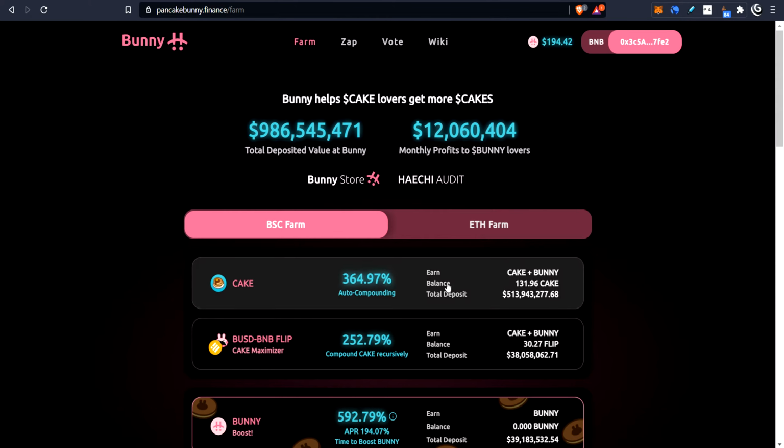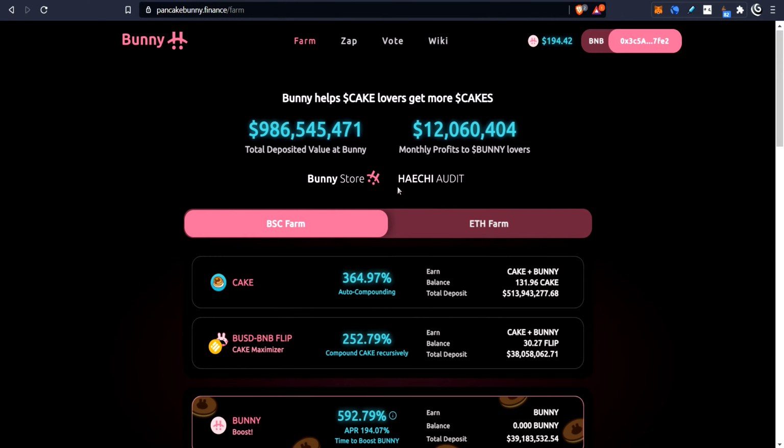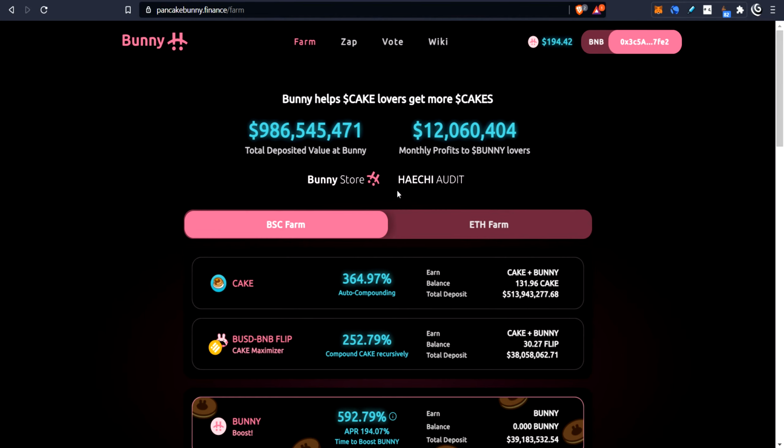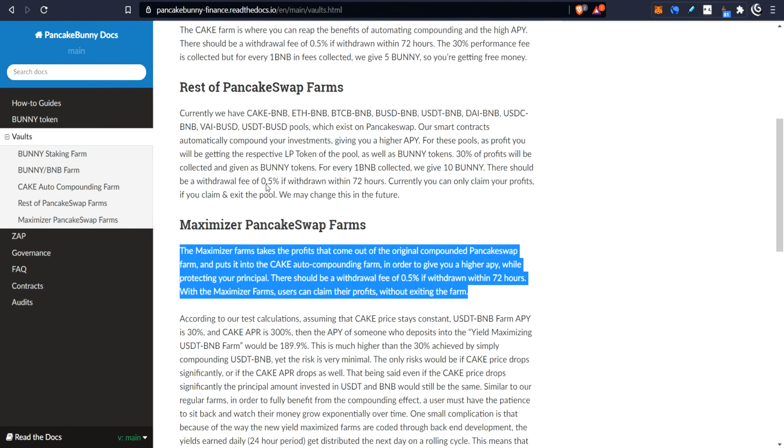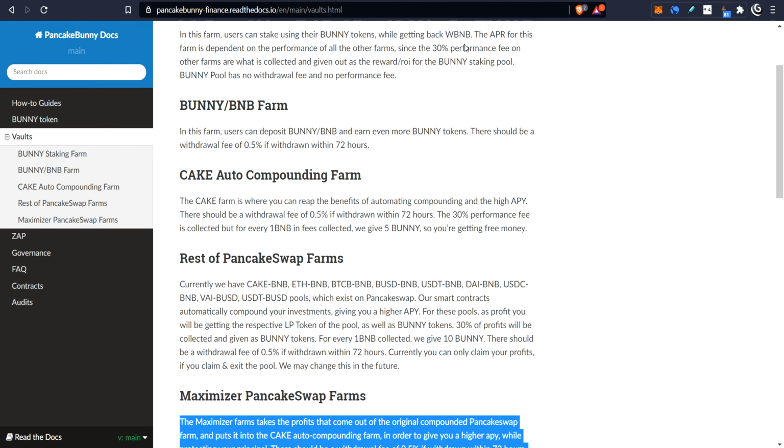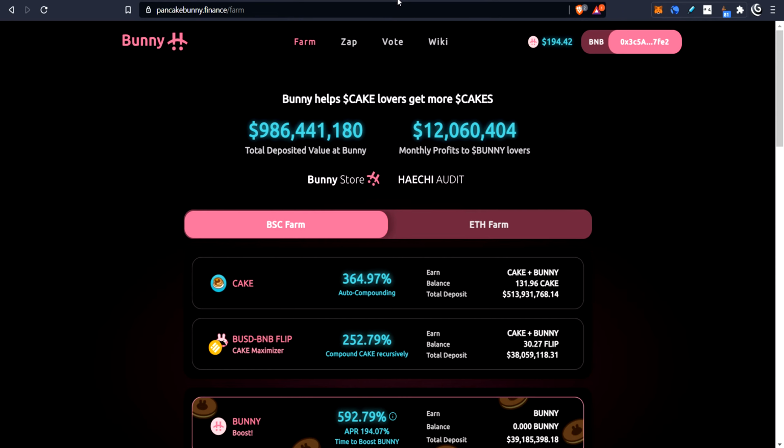But as you can see, I do have a couple of positions in here, so I told myself I should take a better look at it today and find out what I can. Before I get into the audits, I'm going to quickly go through what this project is, what it does, and how it works. If you want a deeper understanding, you can go to the docs. The docs are pretty good. Some paragraphs are a little hard to understand, but for the most part, it's pretty simple.